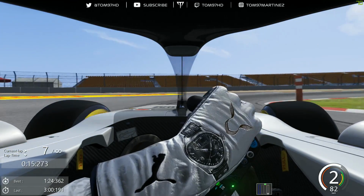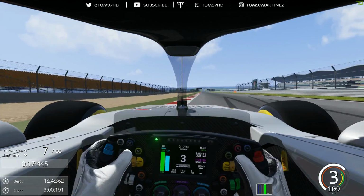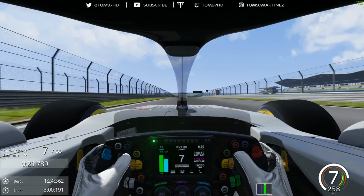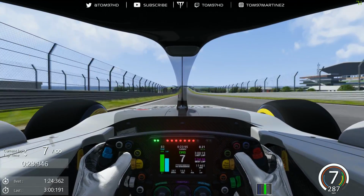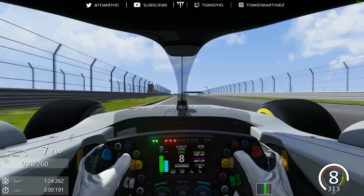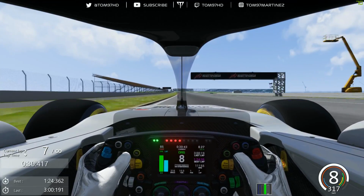Into the hairpin. Back end's light. Back end got very light there. That's going to cost us all of our advantage. Just the 2 turns up, that was very scruffy. We'll push on. We know there's a lot of time in turns 1, 2 and 3 for another lap. But let's keep going. Also need to study where my ERS runs out.